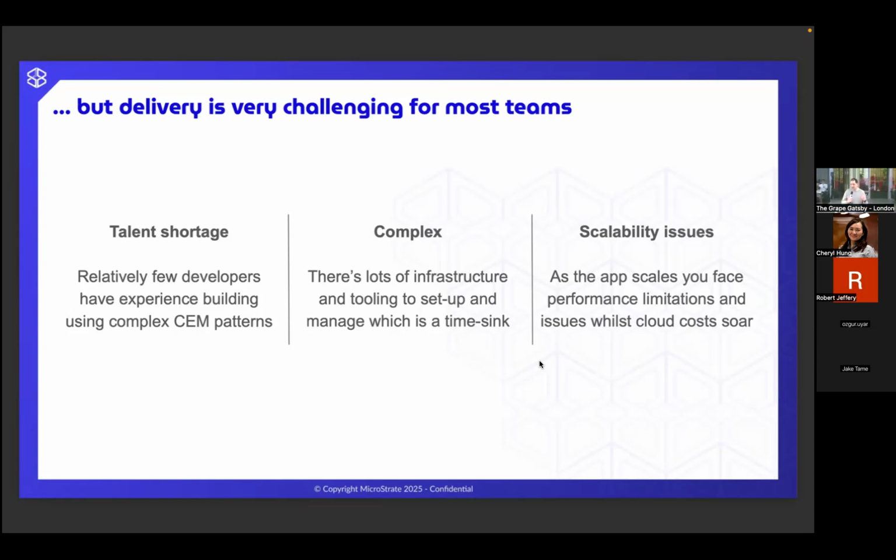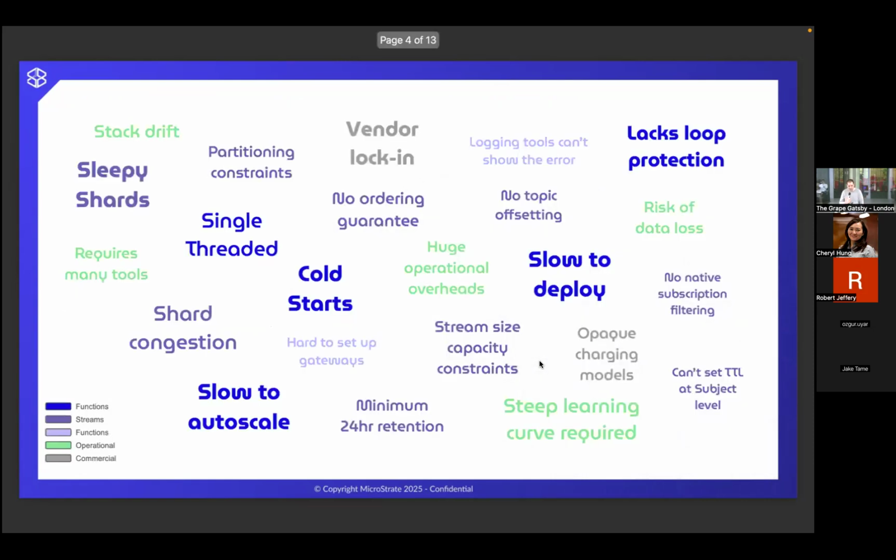And that question we asked earlier was because all of those things are things that we've experienced in the past, we've heard from others, and they're things that we're looking to solve. So what are they?